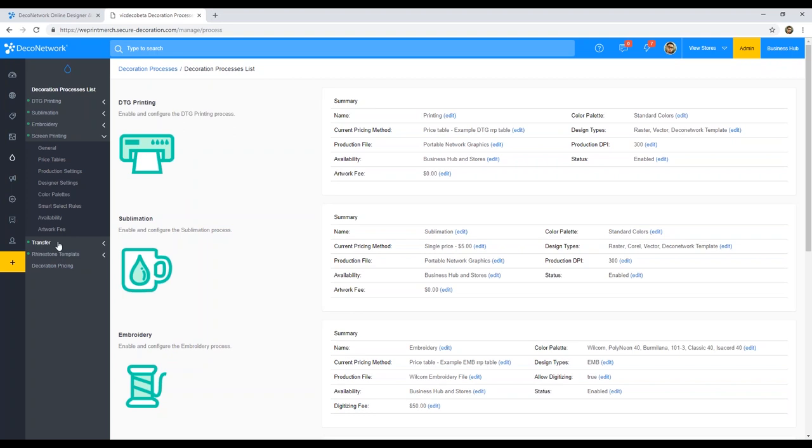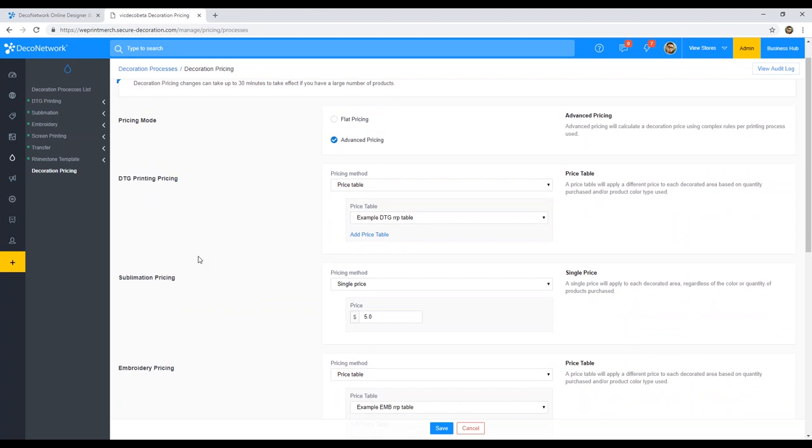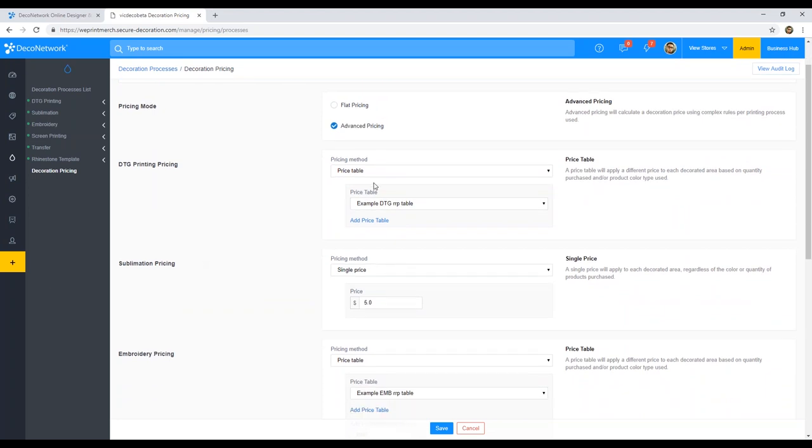All right, but let's jump into decoration pricing. That's what we want to make sure to explain here, because this is something that's really going to allow you to take your shop to the next level and keep you from doing a lot of manual work. Here in the decoration pricing section, we see a list of those same decoration processes. What DecoNetwork allows you to do is automated pricing. Set up a structure that's going to apply across the board through your system. And the most popular that we recommend and that we see used is a price table.